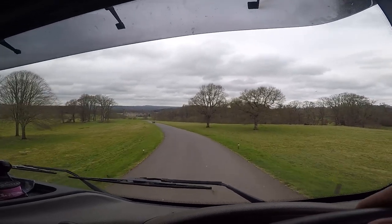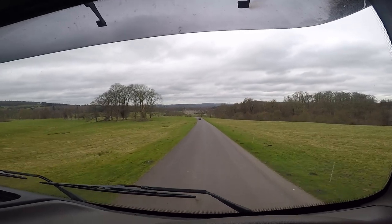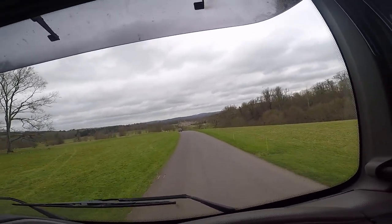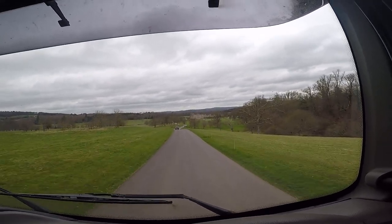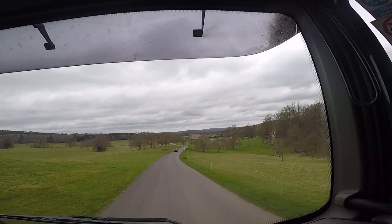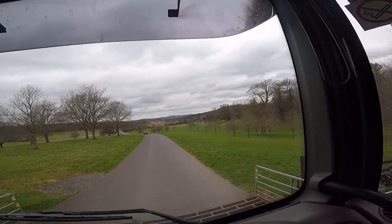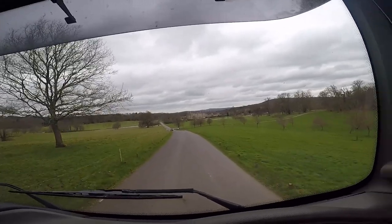We head further on down to the stately home, Longleat. Wow, look at that. Pleasures of truck driving. What a beautiful place. See that as we get closer and closer. Down on the left here by the looks of it where we're delivering. And then we're going to turn right here.